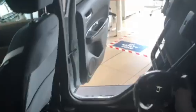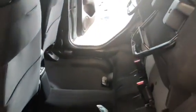It's got a good sized boot, as you'd expect. If you've had a Jazz previously, you'll know that with the magic seats, they all fold flat as well.